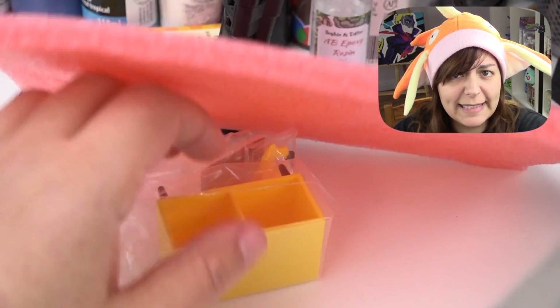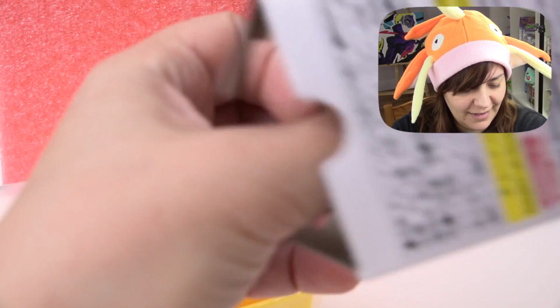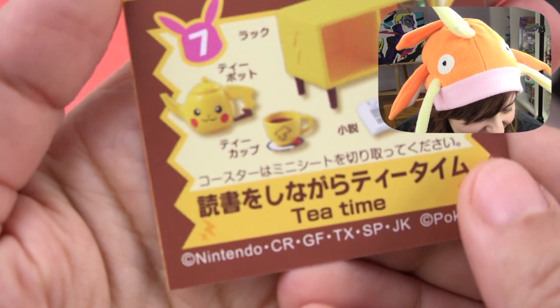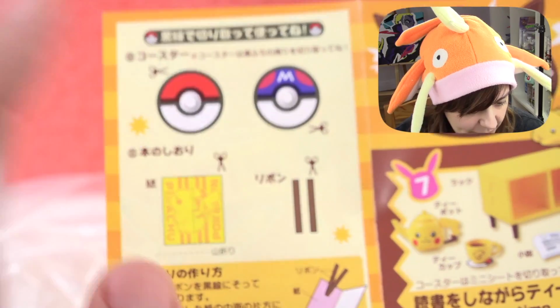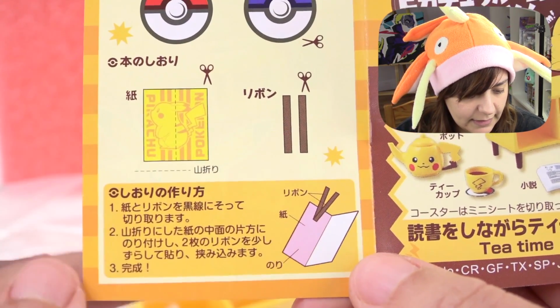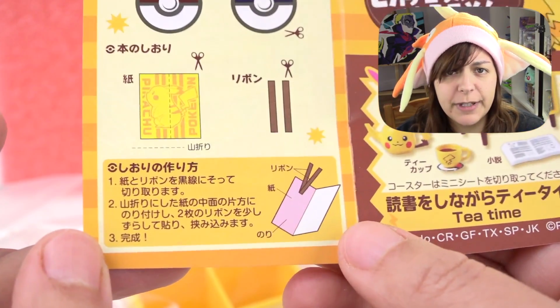Oh, is that a little dresser? Why does this keep falling? Why am I whispering? This one's called Tea Time. Oh my god, is that, oh my gosh, is that a coaster, a Pokeball coaster? In here, we have, is that a bookmark? So we have two little coasters. I think this is to go inside the bookmark, and it's just hanging out. I'm pretty sure it's a bookmark. If not, let's pretend it is.